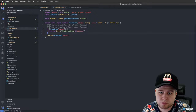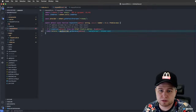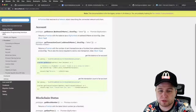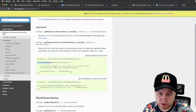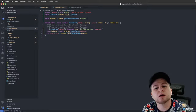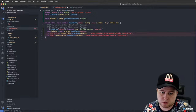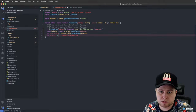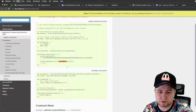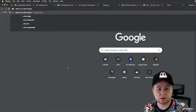Perfect, I can start by doing this. Const balance. Wait, is this a BigInt? Yeah, BigNumber. So we want to do ethers string balance, ethers utils. How do we do this toInteger? Can I do toInteger balance? Maybe toString, and then we'll do parseInt. How about that? Format ether, BigInt to int, balance.